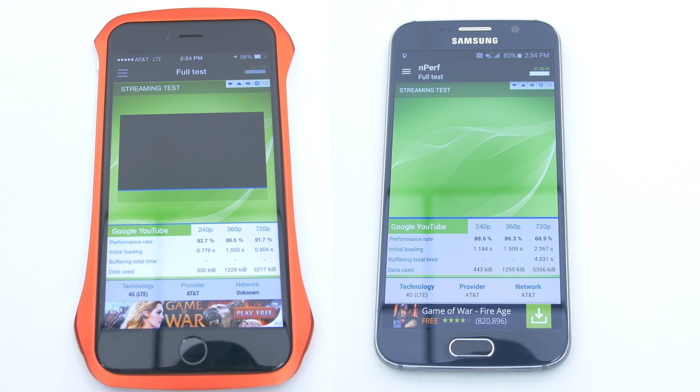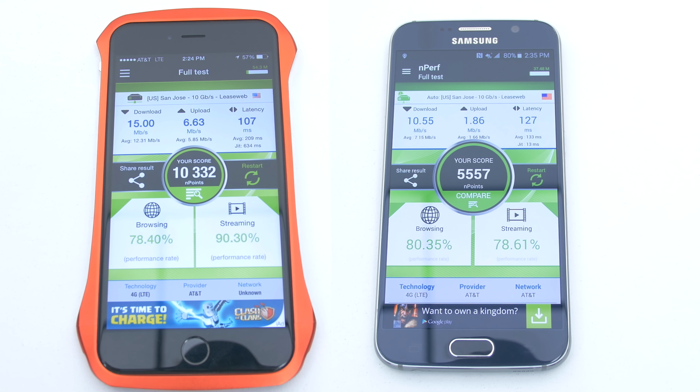Lastly, we have the streaming test, and once again the 6 Plus was overall the faster phone when it came to loading times for all the videos, and notice that it even used less data than the Galaxy S6. So I'm sure at this point you already know which phone has won. The 6 Plus scored a 10,332, whereas the S6 scored a 5,557. So based on the nPerf test, the 6 Plus is actually faster than the Galaxy S6, but only in terms of data speeds.